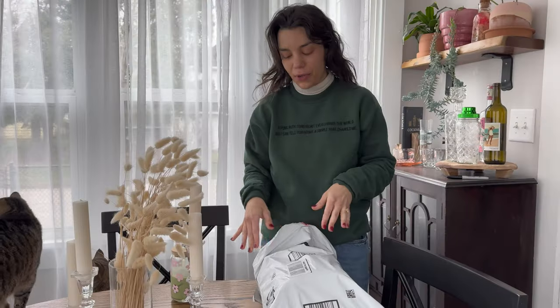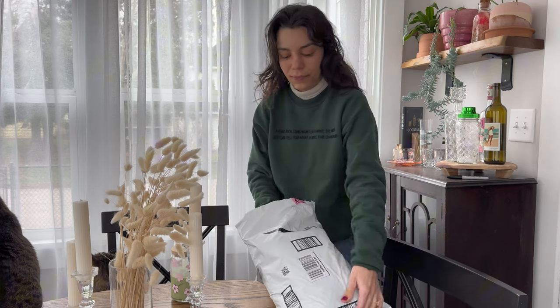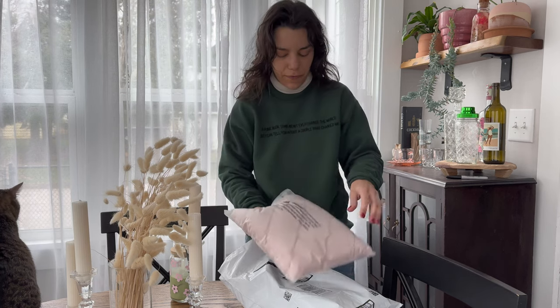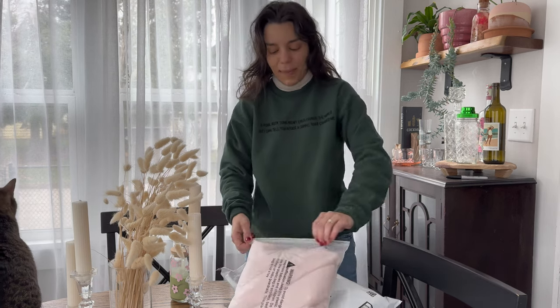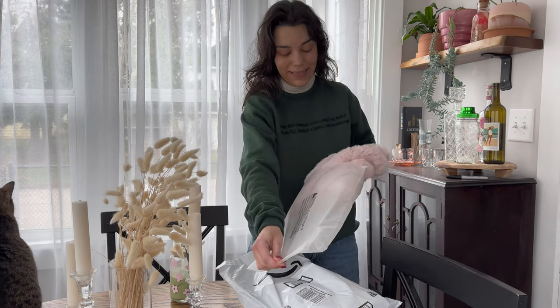Our new pink pillow covers arrived. I'm nervous that they're not going to look as good as they did in the pictures, because that's kind of what happened with the orange ones. Although, like I said, I'm not sure if that would have made a difference anyway. But I'm excited because I think that having a more cohesive color palette is going to look really good.